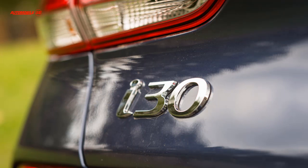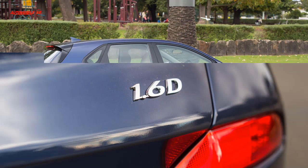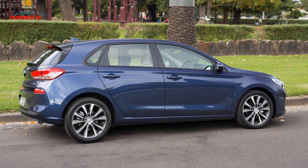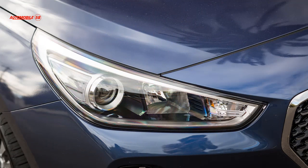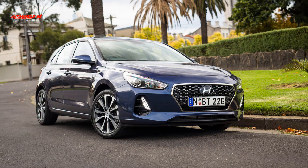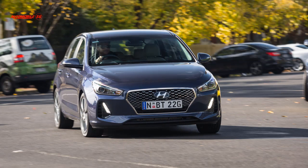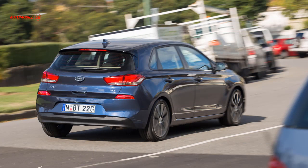Under the bonnet of the Elite driven here is a 1.6-liter turbo diesel engine making 100 kilowatts of power and a muscular 300 Nm of torque between 1,750 and 2,500 RPM. It's matched to a 7-speed dry dual-clutch automatic transmission, DCT. The drivetrain promises frugal fuel consumption of 4.7 L/100 km, more than 50% better than the base petrol model.